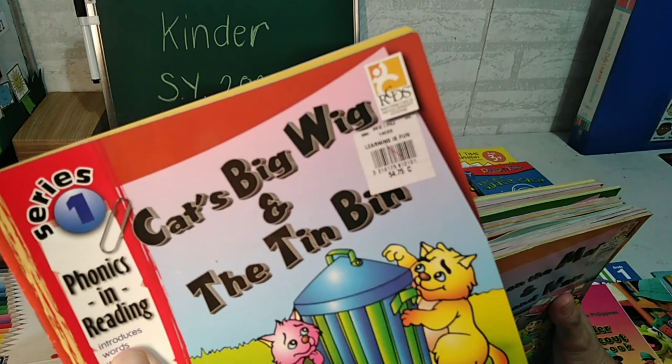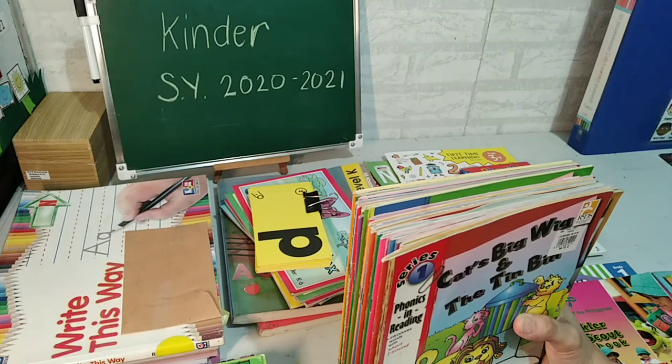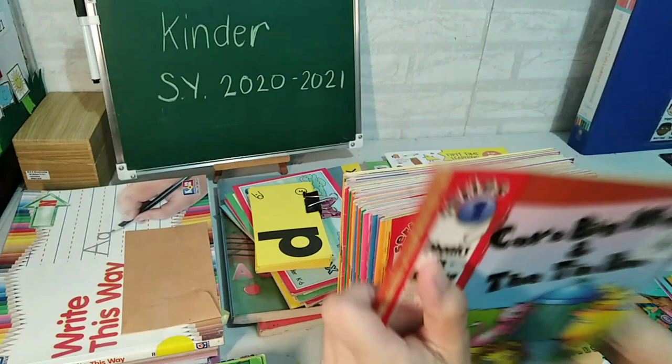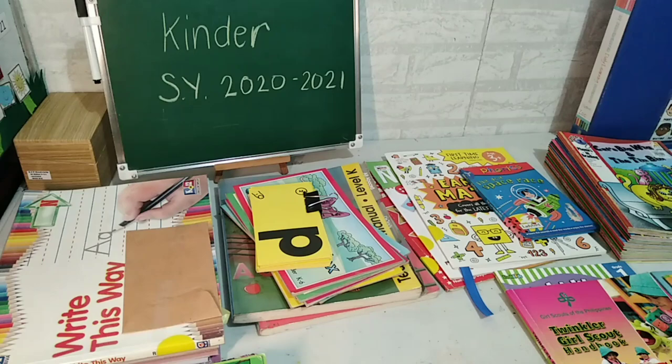Ayan o, $54.75. Nung Manila International Book Fair sa SMX, nakita ko rin to sa booth ng Learning is Fun. Sila yung official distributor nito, yung WS Pacific Publications. So, 20 books. Maganda siya. Pang-practice at pang-turo kung paano magbasa phonetically. So, more for language arts.